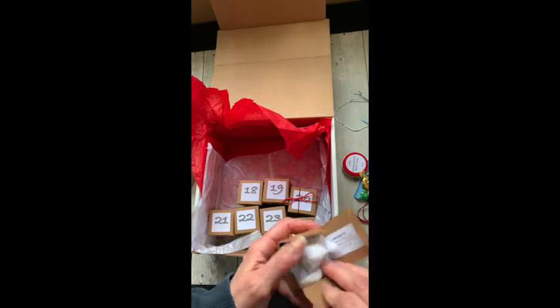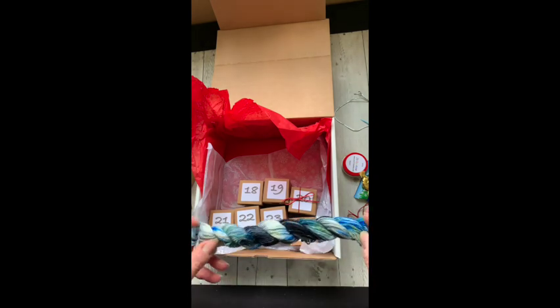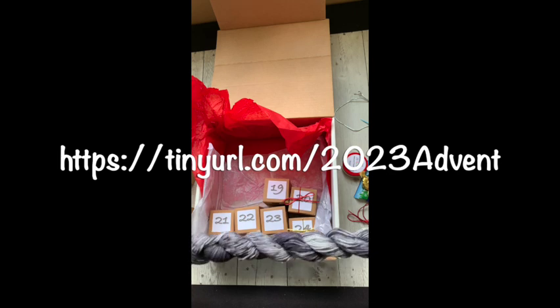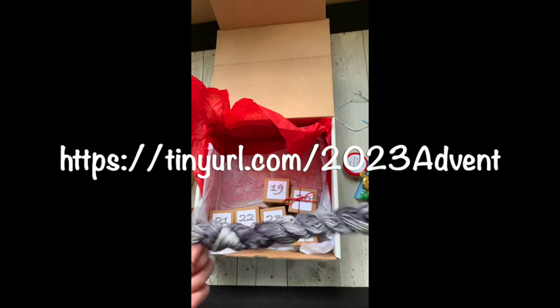Okay, number 17, Labradorite. Blacks and blues and some greens, like light greens. It's kind of cool. Just move some of this stuff over. Day 18, dark granite. Oh, this is grays and black speckles. This could be a tonal or a variegated, depending on how you use it. Dark gray, light gray, black with speckles.